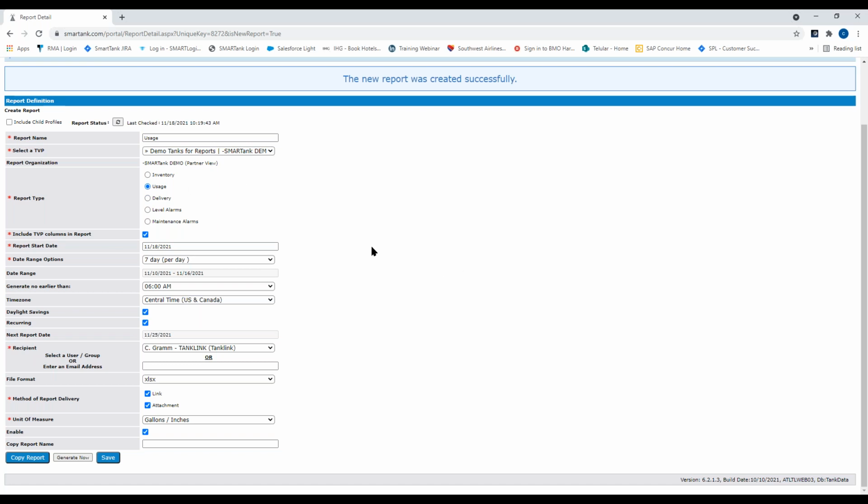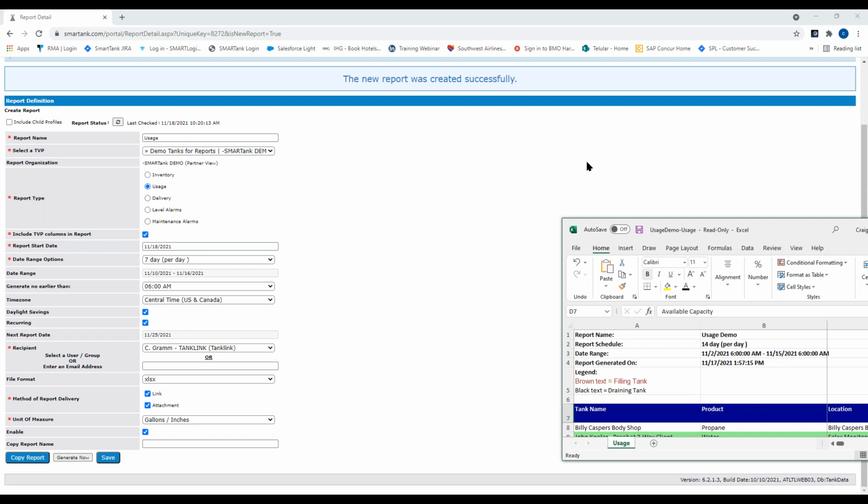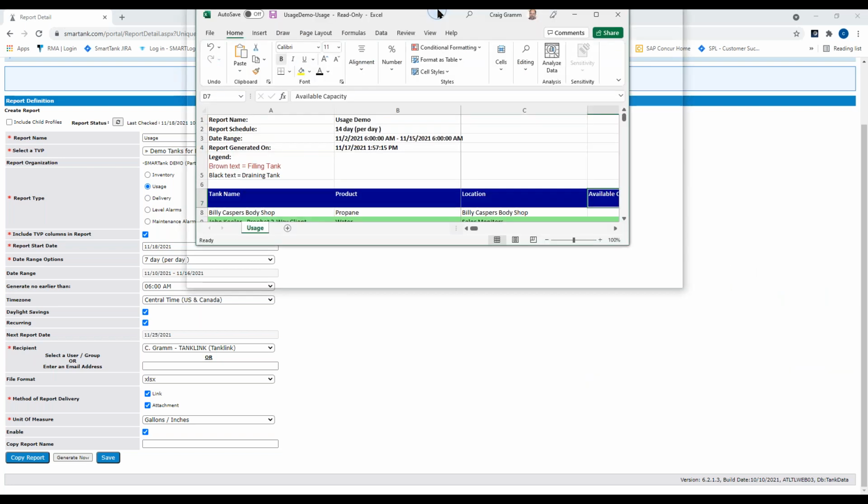Okay, that's how you do any of these inventory, usage, delivery, level alarms, or maintenance alarms reports. Now, this is what one of the reports will look like. So give it a minute here and my screen will change for you. And you'll be able to see here what a usage report will look like. It's almost there, so bear with the screen change here.